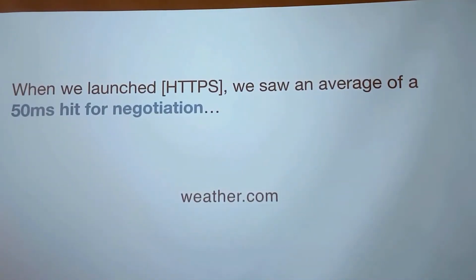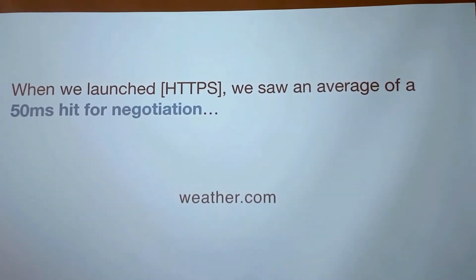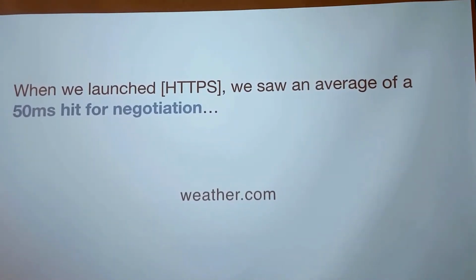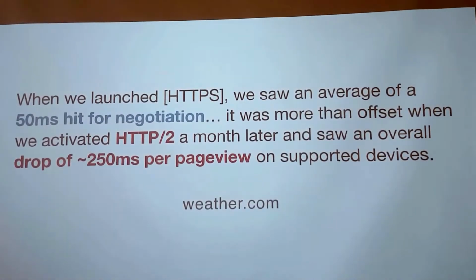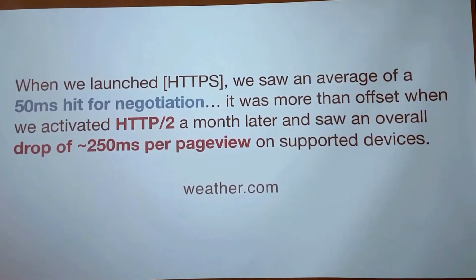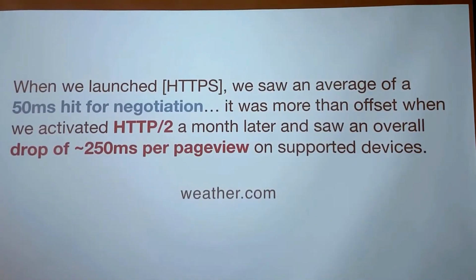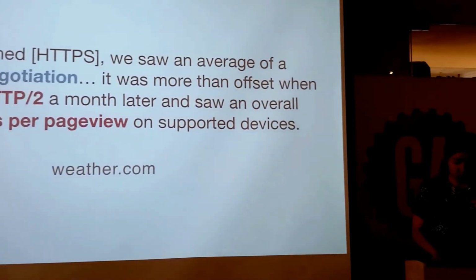Weather.com moved their service to HTTPS. And when they initially launched, they saw a 150 millisecond hit for the TLS negotiation, so their site load got slowed down. But a month later, they implemented HTTP 2, and overall, their load dropped by 250 milliseconds per page view. So even though it initially got slower by moving to HTTPS and introducing the handshake, by using HTTP 2, they gained much more time back on the load.